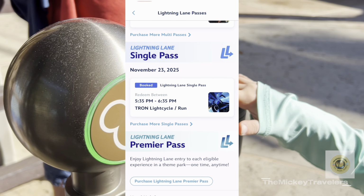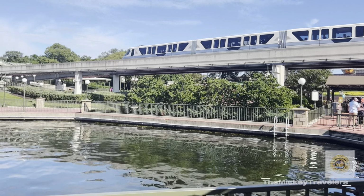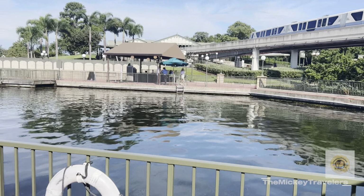I hope this has helped you. I know it can be overwhelming to try and figure out all these tips and tricks before going to Disney World. So that is why we're here.